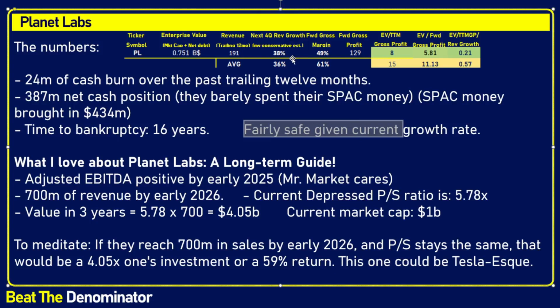But here's what I love the most about Planet Labs, which is they went ahead, took a risk, and gave us long-term guidance. And I love long-term guidance on this channel because it removes so much uncertainty. And they've guided for adjusted EBITDA, right? For a company that has almost no debt like them, it's going to be fairly close to cash flow by early 2025. So Mr. Market cares a lot about that.